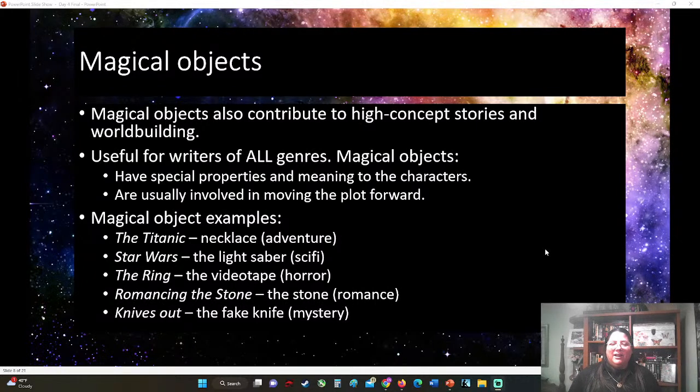The Ring, the videotape, horror. Okay, so this one is less monetizable probably because we're really not going to sell magical videotapes, and who would want it? But anyway, that's just an example of a magical object in a horror story. Romancing the Stone would be the stone. Knives Out would be the fake knife, right? And people who really get into the story, they might want to buy a fake knife, a prop knife, and just have it somewhere on a bookshelf.